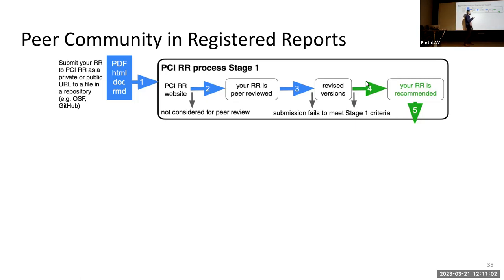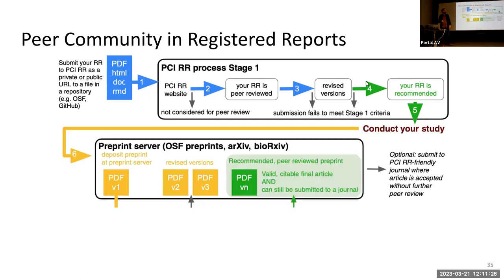And then you'll go through that stage one peer review process, just like you normally would. After you go through that process and PCIRR says, yep, this looks great, they will give you a PCIRR recommended. They're saying, yes, you can go ahead and move forward to data collection. So up to this point, you haven't submitted to a journal at all, right? You haven't done anything with the journal. You're just working through PCIRR and they're saying, yes, you can go ahead and get started.